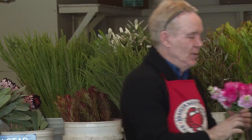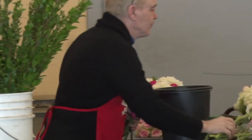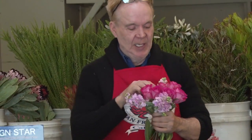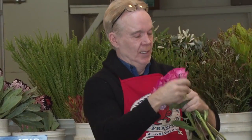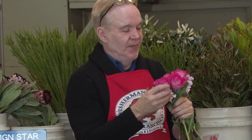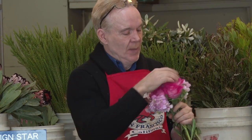There's 1, 2. I'm going to steal one of yours. And 3. The stock is a little leggy today. That means it was cloudy where it was growing. So I'm going to rip off a little bit of the heads, make it more into a mass flower. Next, we have wax flower. You have about 5 pieces of wax flower. What shape? What's a 5-sided shape called? Pentagon. I'm going to do a little pentagon of wax flower.